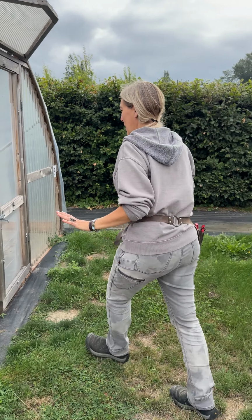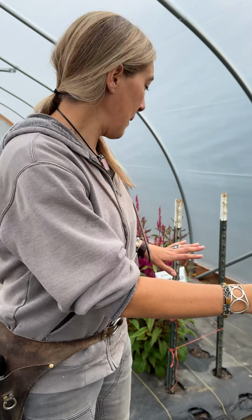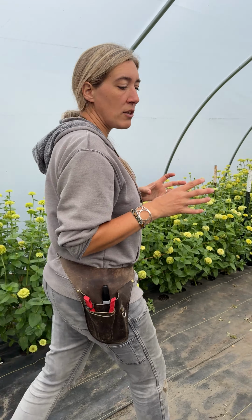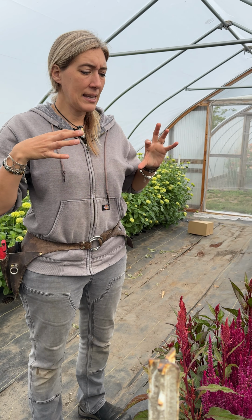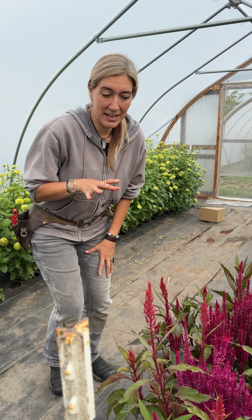I want to get your feedback about another Celosia. So this is a selection that I made from the Autumn Sunset mix a couple of years ago. And what's cool about Celosia is that when you make a selection, you can actually rogue them and get them to come true a lot faster than, say, zinnias, which is really exciting because you can make a lot more progress in a short amount of time.